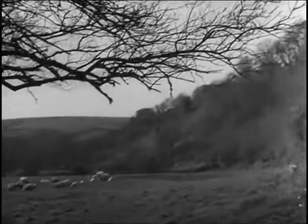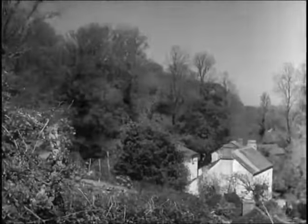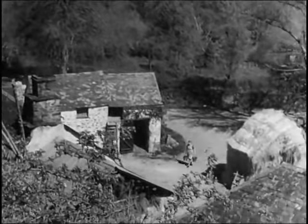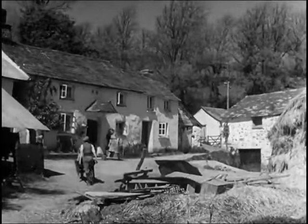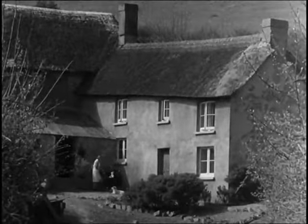Man and beast seek shelter too, 'cause it can blow a proper hurricane down here when it's a mind to, I can tell you. So all through the southwest, you'll find our farms and villages set well down in the valleys. Snug and cozy they are, too. Pretty whitewashed cottages of stone and slate, or cob and thatch, or harder buildings of granite from the quarries we were talking about.